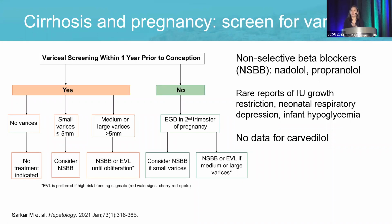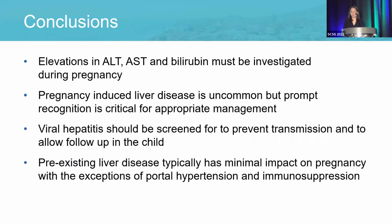if they're large. You're probably wondering, well, is that safe for the baby? There are rare reports of intrauterine growth restriction and neonatal respiratory depression and hypoglycemia, and there's no data for Coreg. Okay, so conclusion. Elevation in ALT, AST, and bili must be investigated during pregnancy. Pregnancy-induced liver disease is uncommon, but prompt recognition is critical for appropriate management.